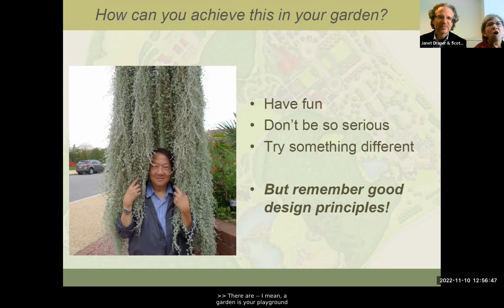A garden is your playground, and your garden should make you happy. So use these guidelines as guidelines. They are not rules. They're not rules, but this is where we kind of go at it right there. Good design is good design for a reason. And there are design principles to follow. So it's how you're able to implement and utilize those design principles.